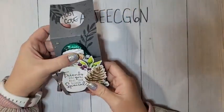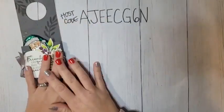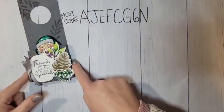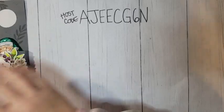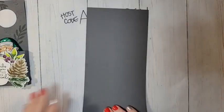So keep that in mind. It's such a cute little treat too. So this is what we're going to make today. We're actually going to start with our actual holder by scoring it. So let me get out my piece of paper.